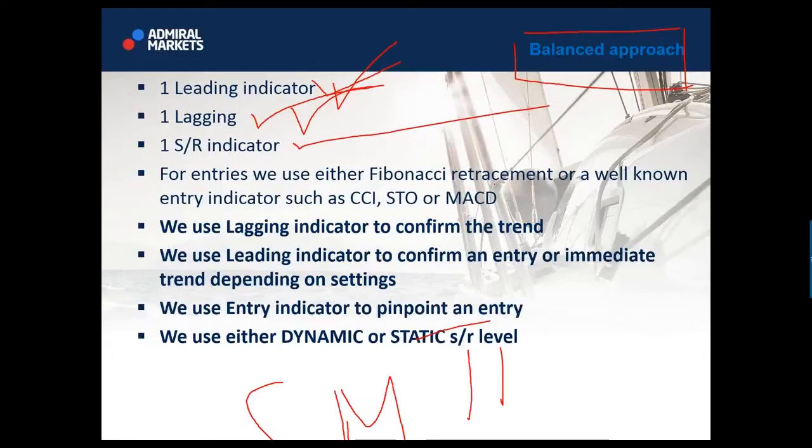For entries, you can use entry indicators such as CCI, stochastic, MACD. So the conclusion is, we use a lagging indicator to confirm the trend. We use a leading indicator to confirm an entry or immediate trend, or so-called momentum. We use an entry indicator just to pinpoint an entry. We don't use stochastic for giving us, I don't know, an overbought signal if the price has really gone 20 pips to the upside.